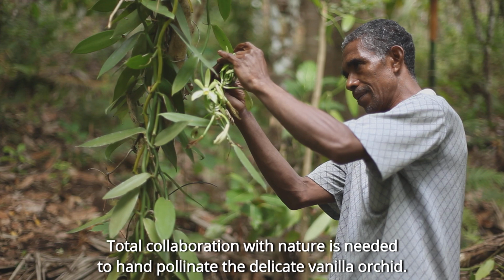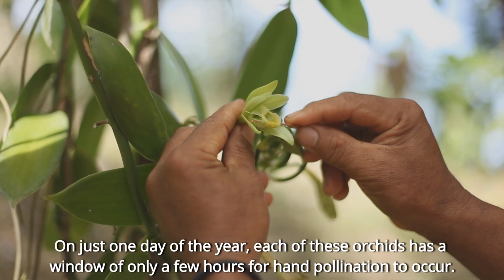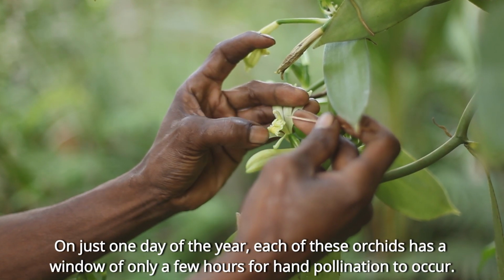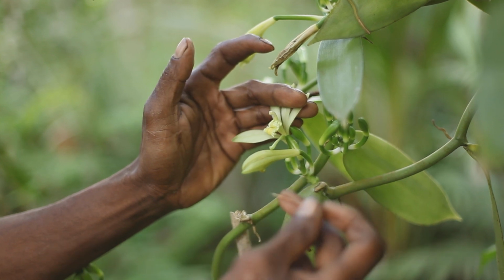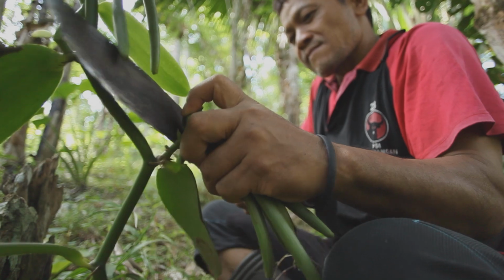Total collaboration with nature is needed to hand-pollinate the delicate vanilla orchid. On just one day of the year, each of these orchids has a window of only a few hours for hand-pollination to occur. It takes up to 9 months for high-quality vanilla pods to grow.